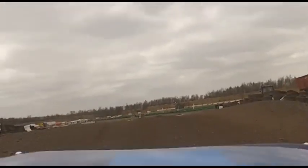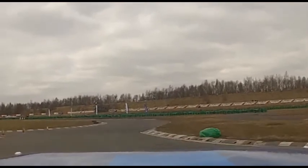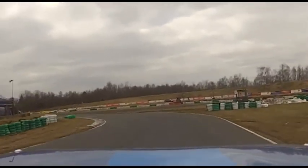There we pick up Jake, our race leader, just coming past him. He's managed to get through there cleanly and over the dirt section, through this chicane and on to Rogerson Straight here, turning into Luna.